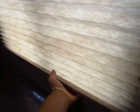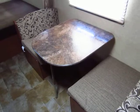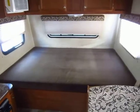Your window coverings here. You have nice pleated nightshades on these, not cheaper metal blinds. So you get nicer stuff on it. Man, these are still nice and tight too. Holy cow. Your dinette can fold down into a sleeper if need be. Good for like a single grandkid. Obviously, you're not going to sleep your family on here. This model does have a full front bed, which is very unusual.